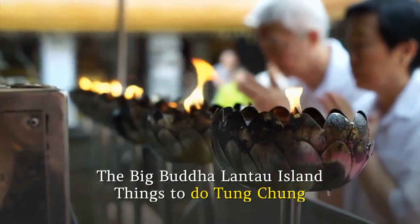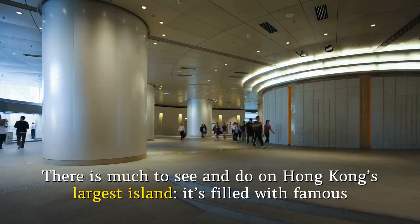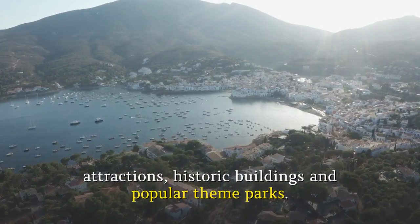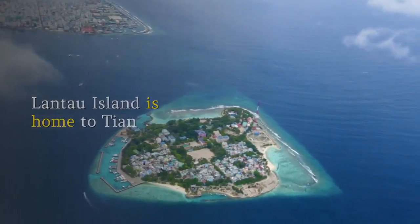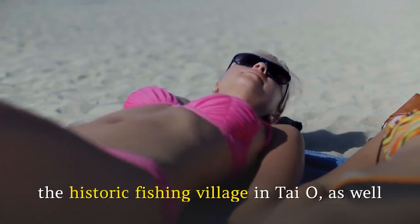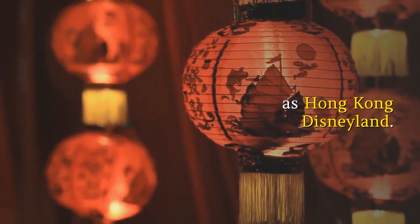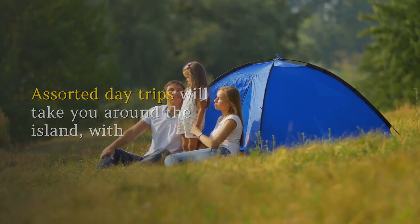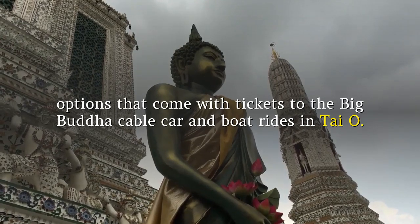The Big Buddha, Lantau Island. Things to do. Tung Chung. There is much to see and do on Hong Kong's largest island. It's filled with famous attractions, historic buildings and popular theme parks. Lantau Island is home to Tian Tan Buddha, the nearby village of Ngong Ping, the historic fishing village of Tai O, as well as Hong Kong Disneyland. Assorted day trips will take you around the island, with options that come with tickets to the Big Buddha cable car and boat rides in Tai O.